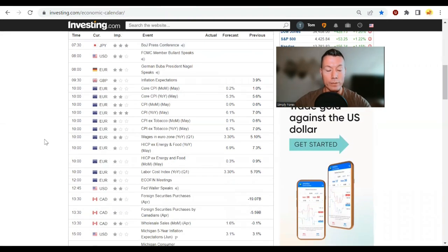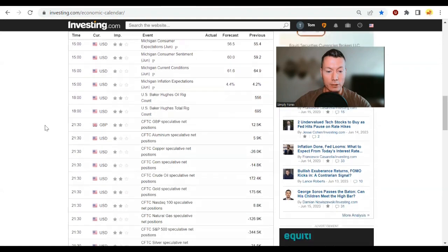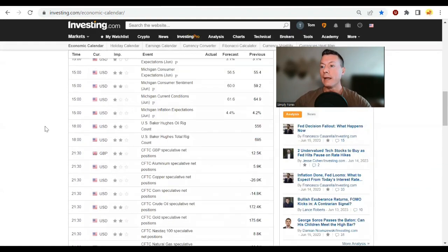If we carry on down, we've got more big news at 10 o'clock London GMT. We've got CPI coming out of the euro. Everyone by now realizes how important CPI and inflation is, guys. So that is going to have a big impact on any euro pair. I'm looking at that euro Swiss franc pair. I'm currently in it, so I need to be aware of this, guys. And then after that, there aren't any other 3-star ratings. You are pretty free to trade for the rest of the day.